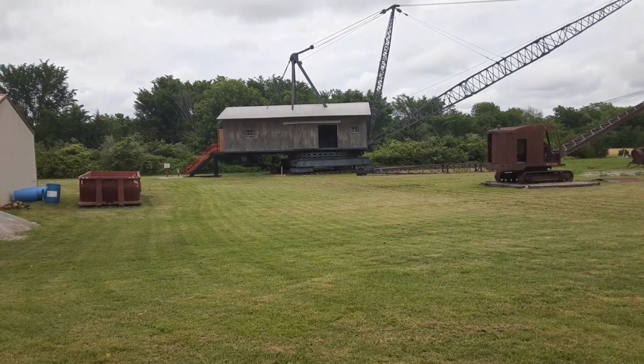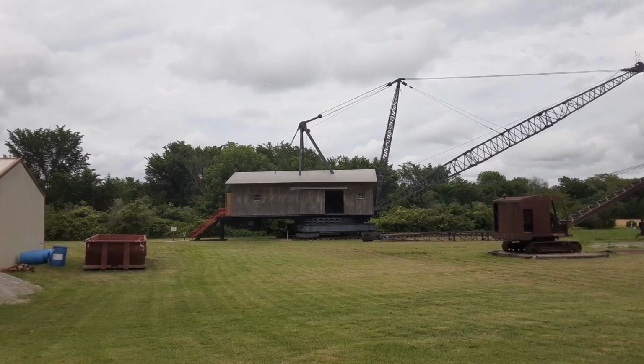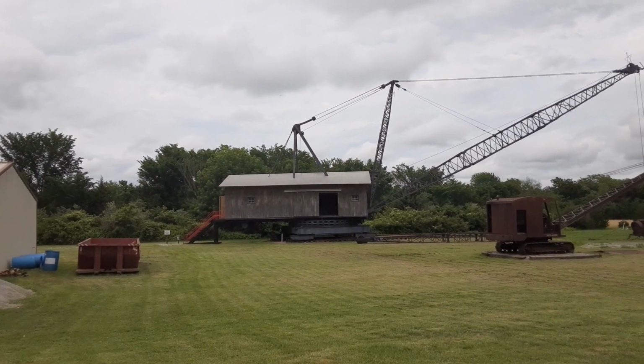That thing will give a whole new meaning to the way to build a tiny house. But if you're interested in things like this, it's certainly worth it. You're not going to see anything else like this in your life ever again. There was one other one of these, is my understanding, that was in Ohio, and it has been dismantled. So this is the only one of these left.